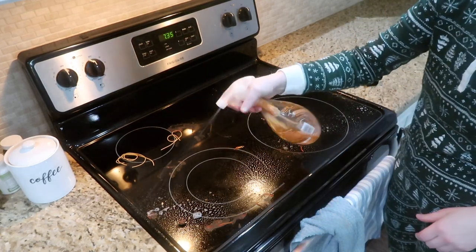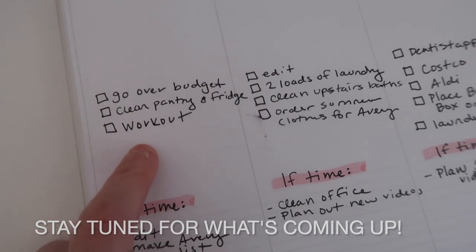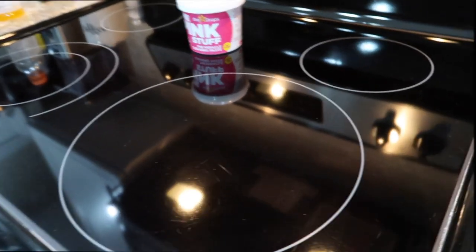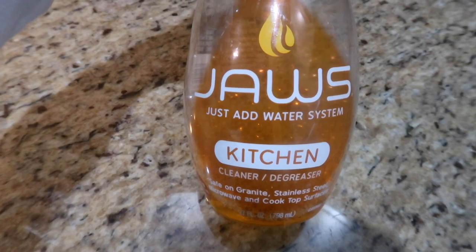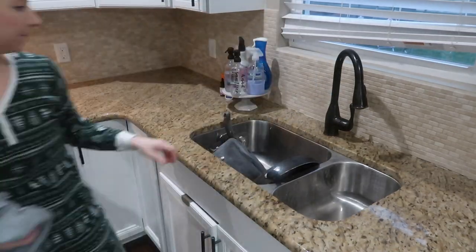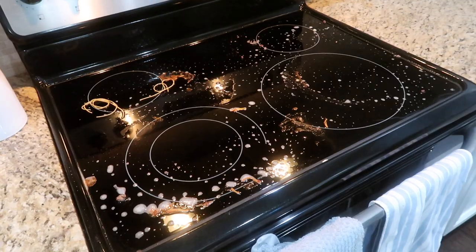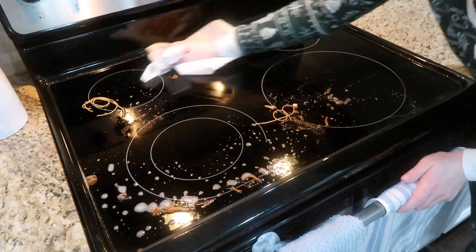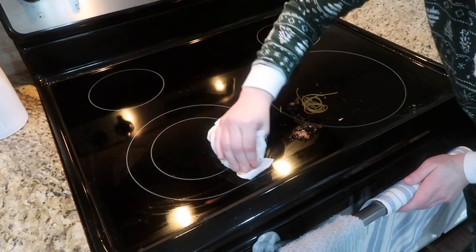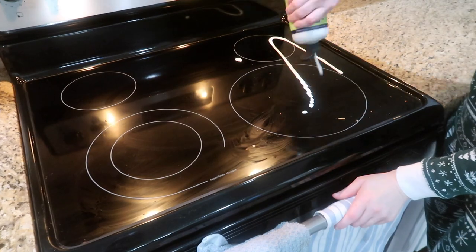Okay, so next I was going to wipe down the stovetop, and I was waiting on a new cleaning product to try out, which I am going to test in this video later on because I was still waiting on getting it at this point when I was filming on night one. But I was doing something that I always do when I clean my glass cooktop stove, and I go in with the Jaws kitchen degreaser, and I let it sit for a few minutes, and then I go in, wipe it all down, and then my second step is to use the Mrs. Meyer's baking soda cream cleanser to really scrub the stovetop and get anything burnt on the stovetop off.